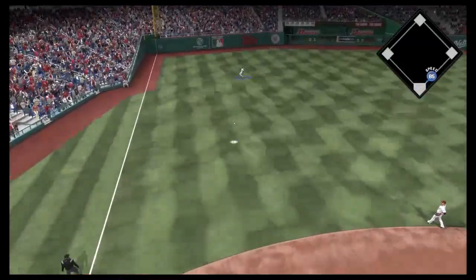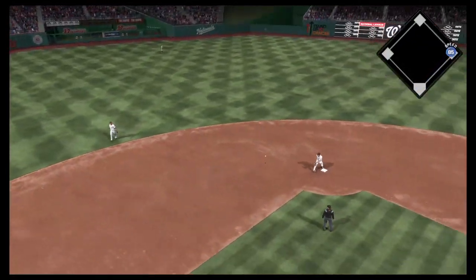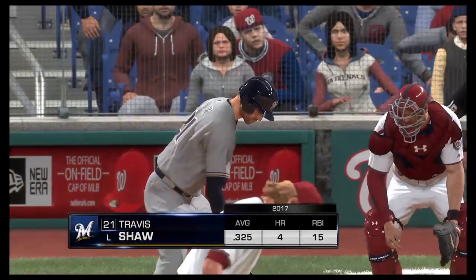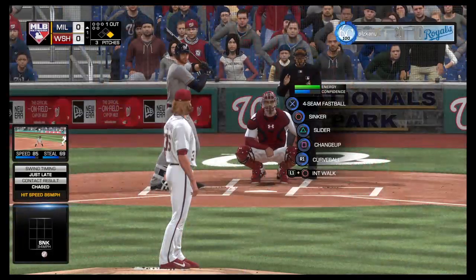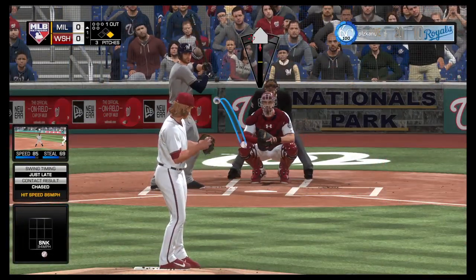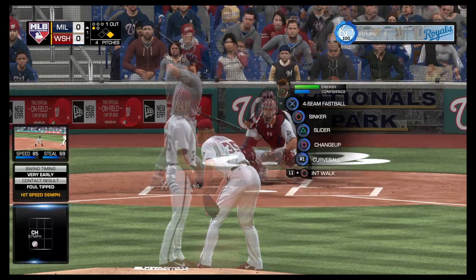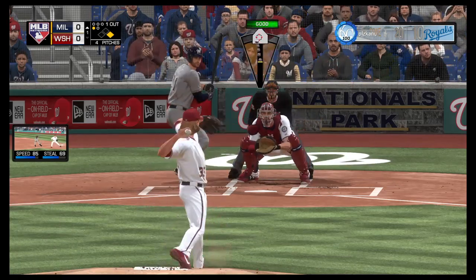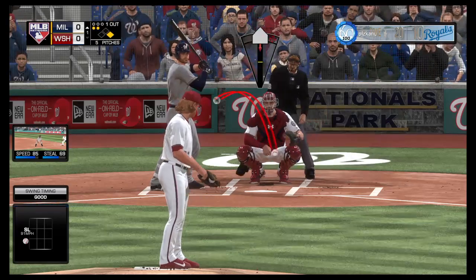Line drive to left, and that's into the outfield for a 1-out base hit. And that brings up the left-handed hitting Travis Shaw, man at first for him following the 1-out single. From the stretch, now a swing and a chopper foul right at home plate. Kicks and deals, setting him up inside as he swings and misses for strike 2.